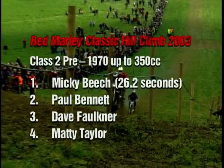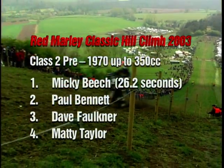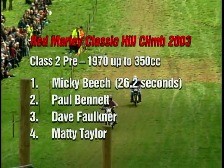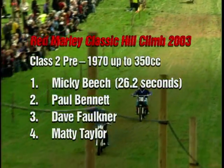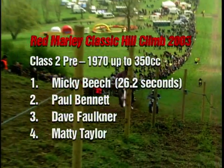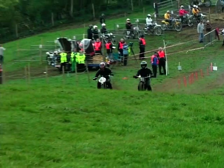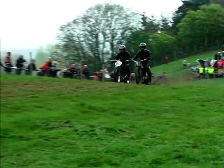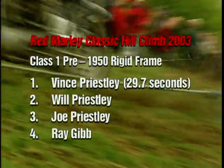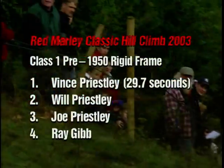Class 2, which featured smaller pre-70 bikes, the honours went to Mickey Beach on a BSA B40 with an excellent time of 26.2 seconds. Paul Bennett, Dave Faulkner and Matty Taylor all came in after him. And in the pre-50 honours, the Priestley brothers clean up. Vince, on his 1938 Empire Star, made it to the top in 29.7 seconds. Very respectable for such an old, rigid-frame machine.